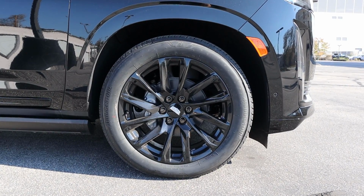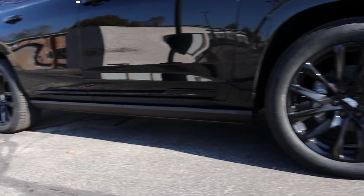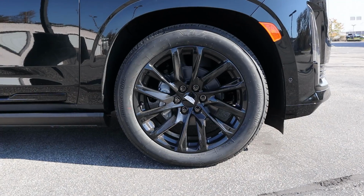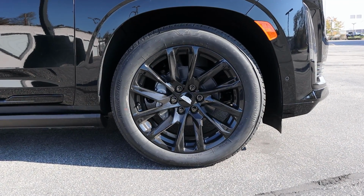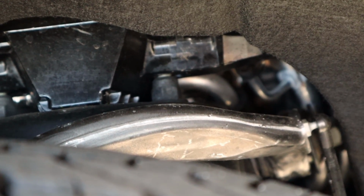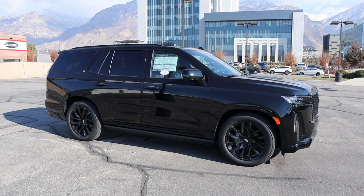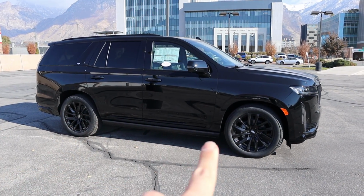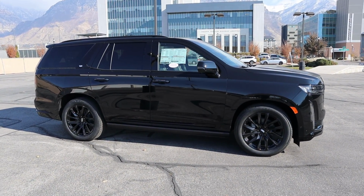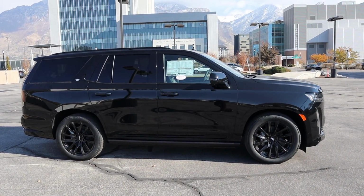Coming around the side here, our tire and wheel setup is 275/50/22 in the front and over in the rear. You guys can see that the wheels themselves are all blacked out, which goes with the overall theme of this particular Escalade. When it comes to the suspension, this has air ride, magnetic ride control, and a limited slip differential. And then taking a look at the full side profile here, you guys can see the power side steps tucked in there at the bottom. Everything is blacked out. You do have another Cadillac emblem there on the back, and yeah, it looks good.